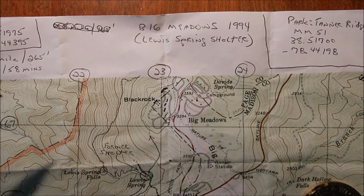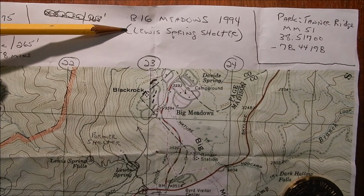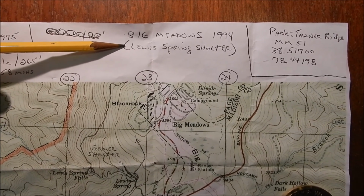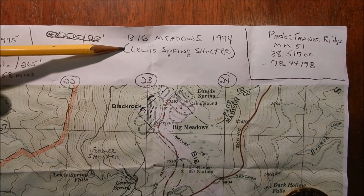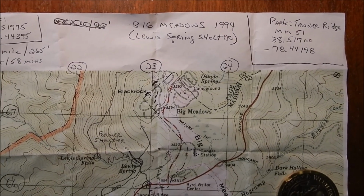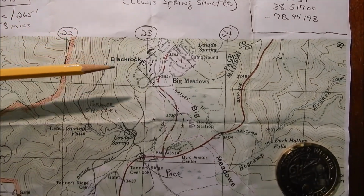This is a map of today's hike. The quadrangle name is Big Meadows 1994. And I was searching for the former site of the Lewis Spring shelter. There were half a dozen shelters along the Appalachian Trail that the Park Service took out back in the 1960s because they were too close to Skyline Drive and they had turned themselves into party shelters, and Lewis Spring was one of them.